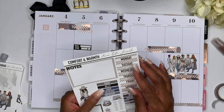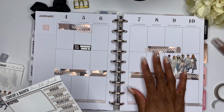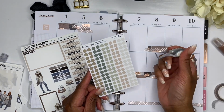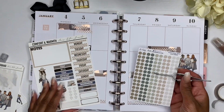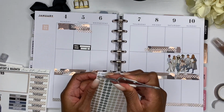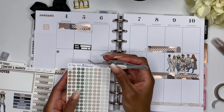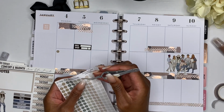Just leave that there. And y'all know I love a good checklist. So how are we gonna do this? All right, so I had to pull out my functional dots from my girl Shop LCA. So I'm going to use these to create checklists because y'all know I love myself a good checklist. And I think I'm just going to use these two colors.